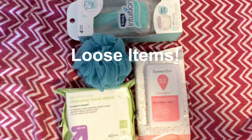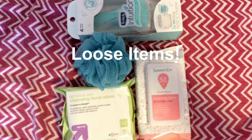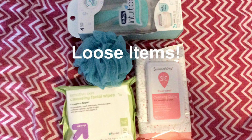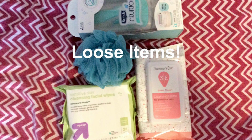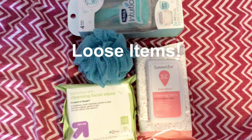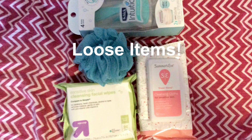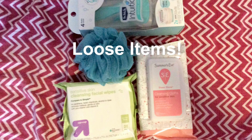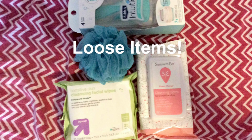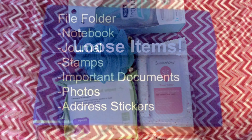I have just a loofah because cleanliness, and that's a good idea. I have some lady wipes. Yeah, that's a necessity. If you're a lady and you've never used them, you should probably do it because it's very helpful. And then I just have some face wipes. I'm sure those will be good just waking up in the morning to wipe my face off, or right before I go to bed instead of having to take a full shower or whatnot. Just don't want to break out all over the place. But yeah, that's it for that.